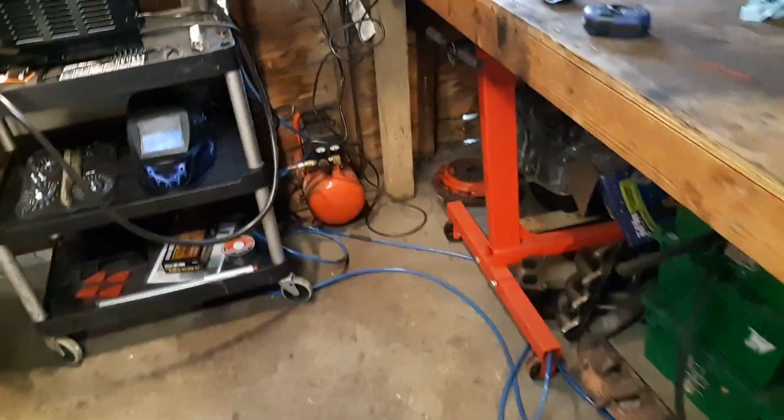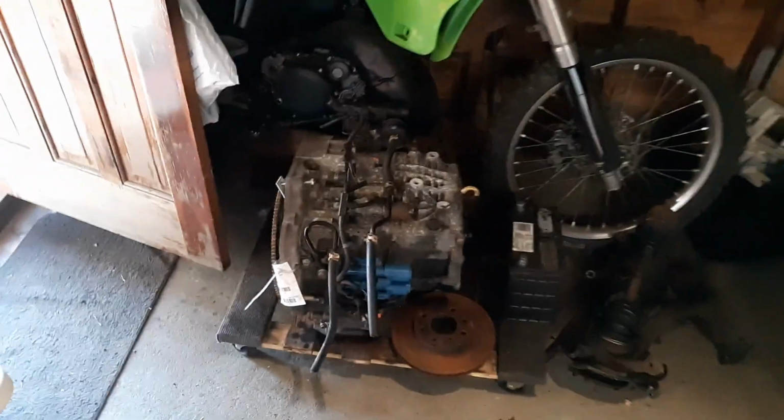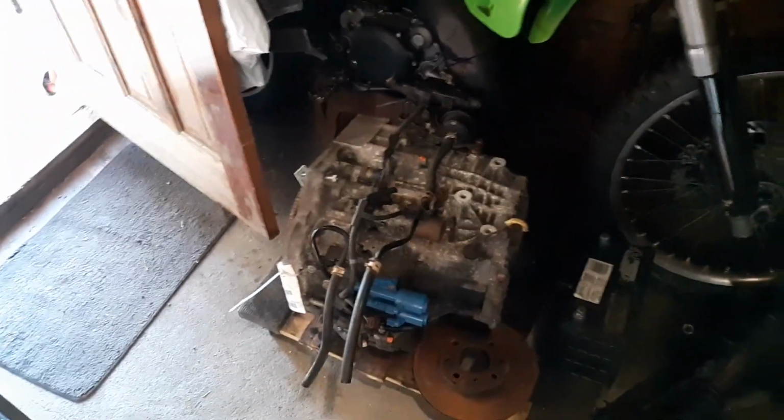He has a '97 EK coupe, and I kind of convinced him, and so did the other guys, to build the EK as opposed to his Prelude. So I think he's gonna build the EK. My friend dropped off a K series transmission.